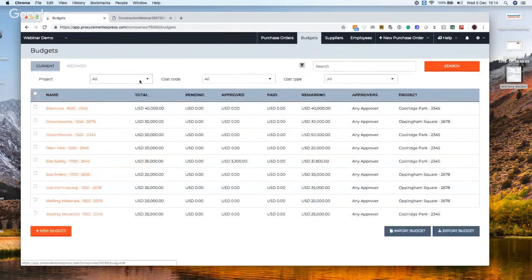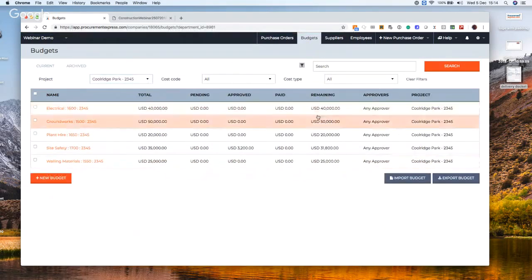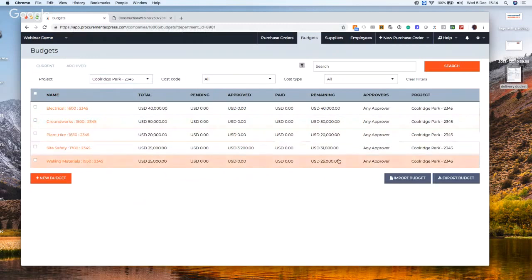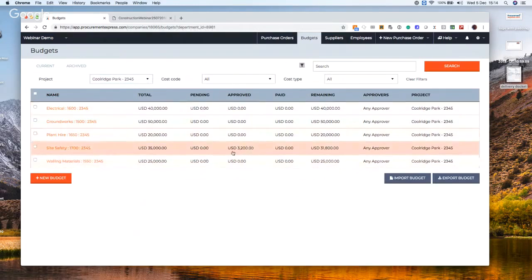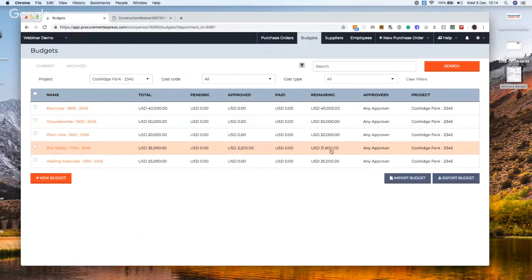So now I can click on filters and I can go by project. So I can say, let's look at how Coolridge Park is doing, and I can see the total value of Coolridge Park, and I can see what's remaining on those budgets right now. So at the moment, there's 3,200 been approved. There's only one purchase order in the system. It's been approved for site safety, and I can see that there's a less amount remaining than $35,000 there.